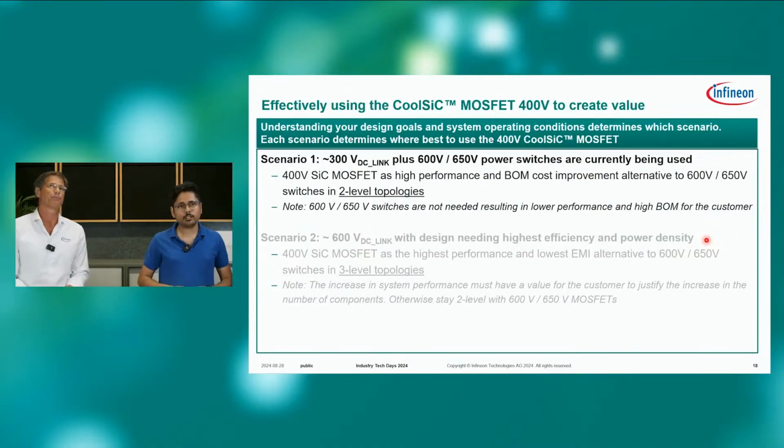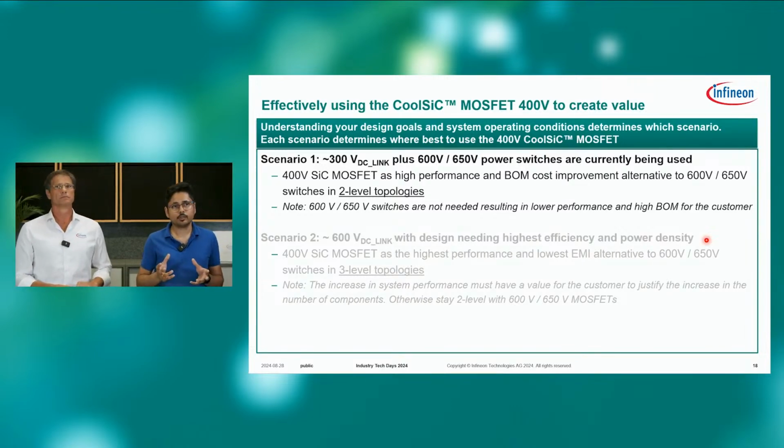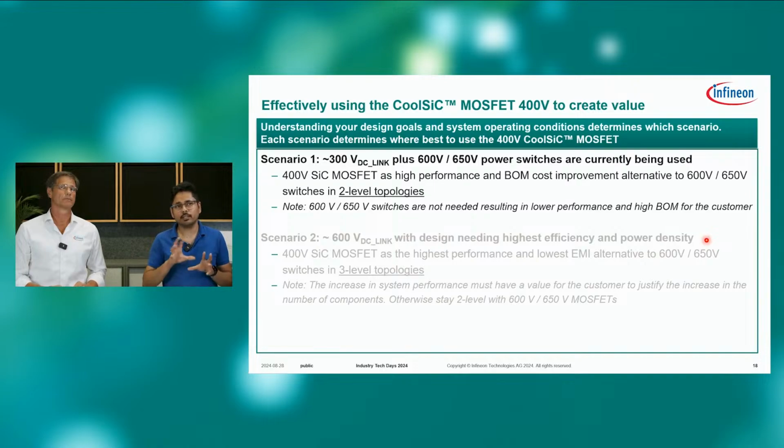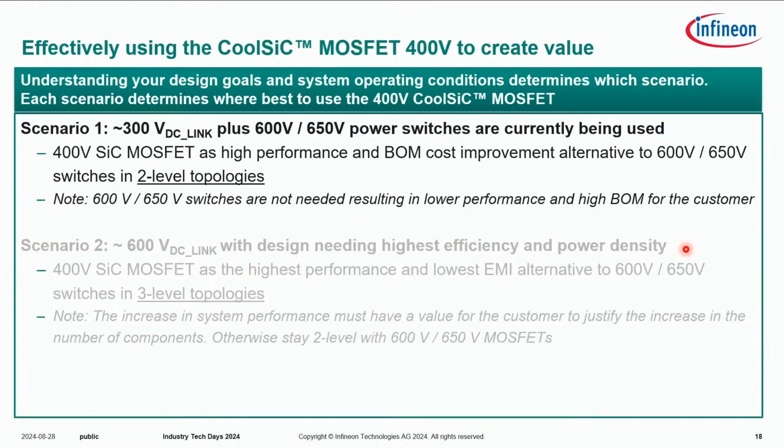We looked briefly at the 2-level and 3-level, but how is there a guidance? What would make it simple to know where to use the device? It is imperative to know what voltages we are talking about in a system. A typical DC link voltage, it could be an AC supply voltage. Let's look at the first scenario where we have a DC link voltage less than or equal to 300 volts, could be 150 to 300 volts. It is a perfect fit for the 400 volt silicon carbide technology, where today a designer has no choice but to use either a 600 or 650 volt device, or redesign the system and go for a higher DC link voltage to leverage the full benefits offered by the higher voltage switches. These are limits that the 400 volt SiC is looking to solve.